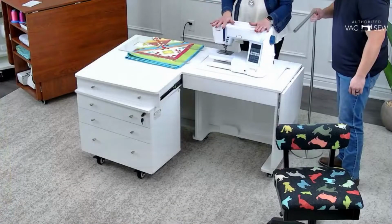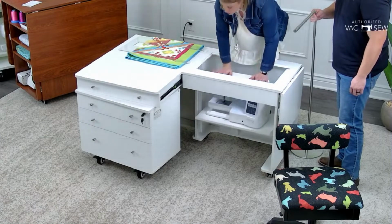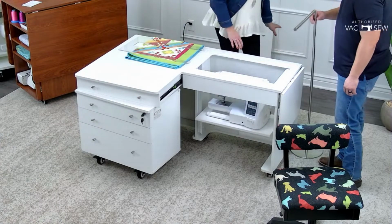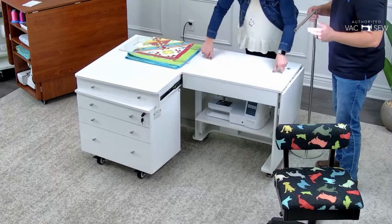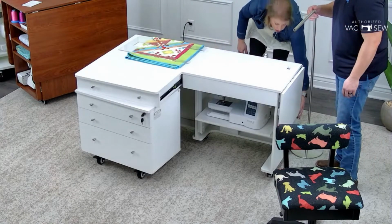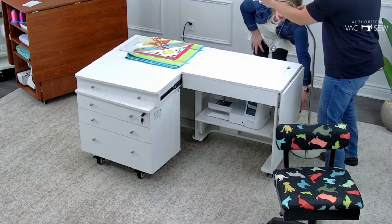So you can push it down to bring it up into your free arm. You can have it in your flatbed, and you can also put it all the way down into storage. And it also comes with this beautiful cover that you can just put right over the top. So you could then have your quilt leaf up here. You could sit here and you could still work.